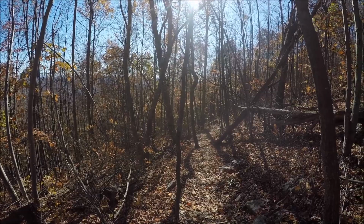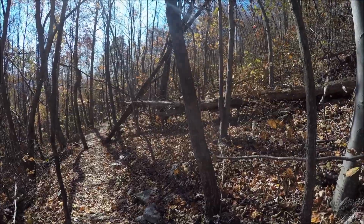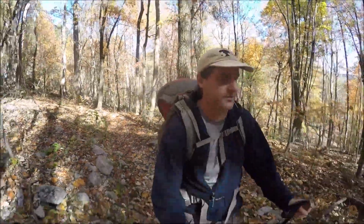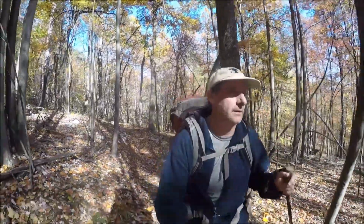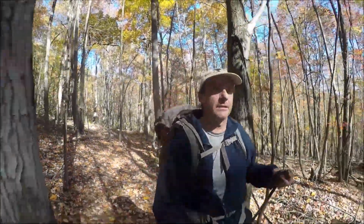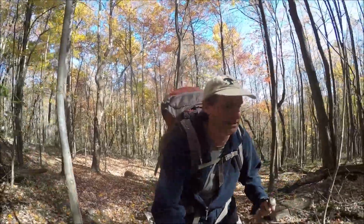The leaves are still thin, but I'm back into somewhat of a golden zone here. All right, this is just beautiful. Most of the rocks are gone. The leaves are back. The color is awesome. There's a breeze picking up, and I'm not climbing that hill anymore. I'm feeling really nice.